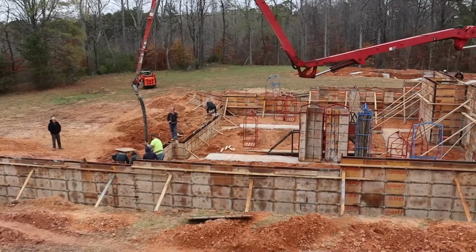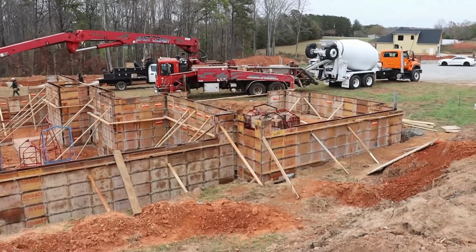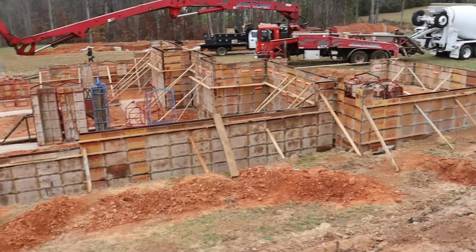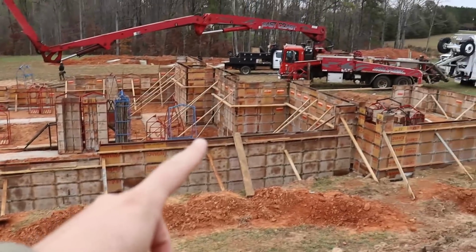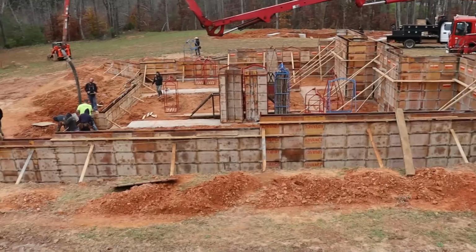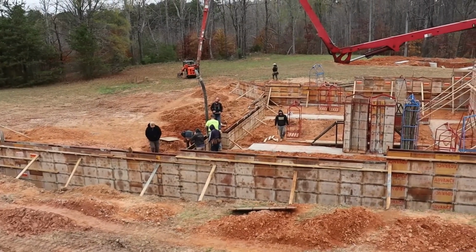Pretty crazy, but depending on how much supply concrete trucks they get, they could be done in a couple hours. Same amount of concrete that's inside the wall actually is inside the footing because the footing is so wide. We have 10 inches in the front for structure support and then 8 inches of concrete wall on the sides. So they're pouring, they're shaking it down, getting it done.